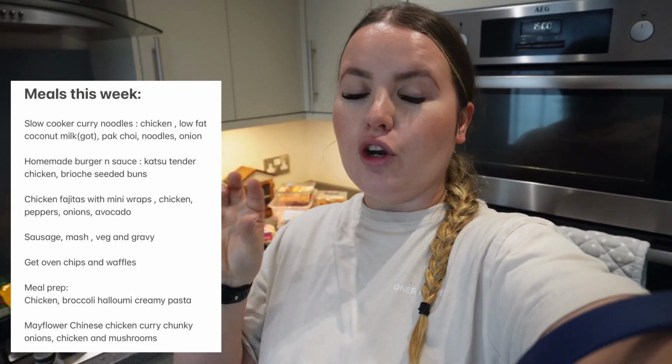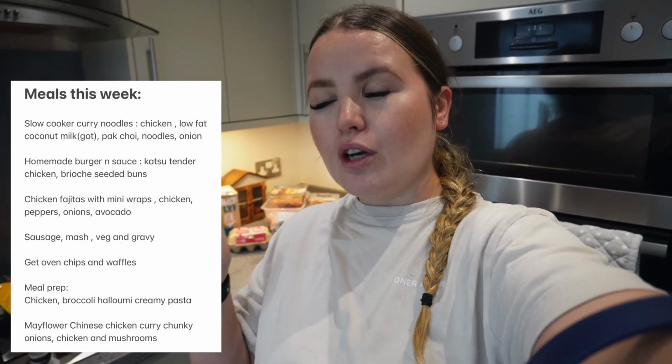I'm also going to pop on screen the meals that I've got planned. I always write down the meals and then the ingredients that I need, or if I feel like I haven't got the ingredients, I'll write them down. So this is what I've planned for the week. Nine times out of 10, I do usually stick to it. Sometimes I'll just switch a meal up, but that is the plan for this week, and I'll be going through the meal prep after this. So let's get into everything I got.